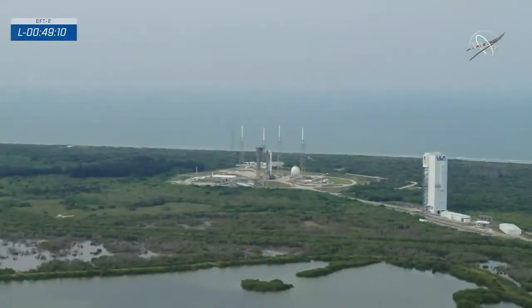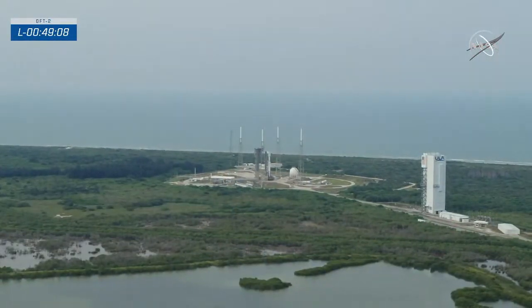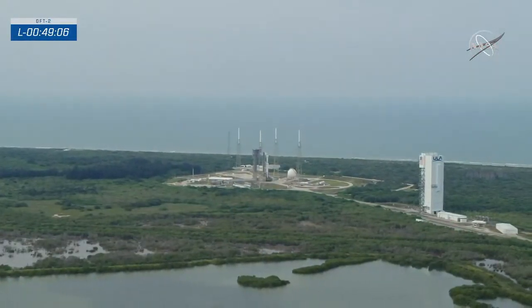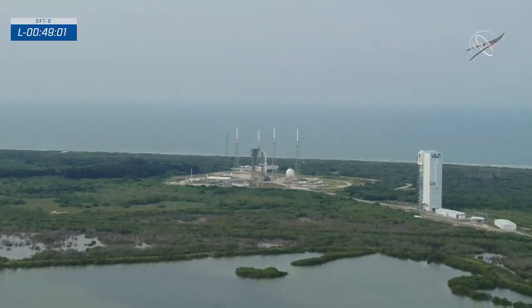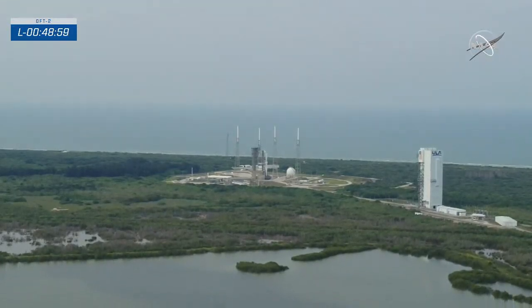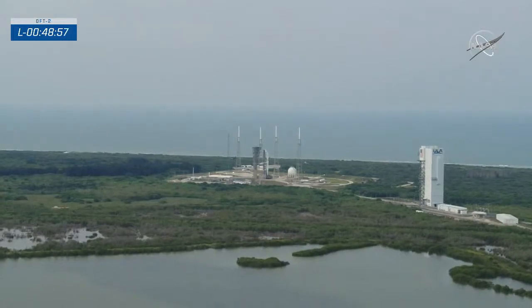All right, that's a great update, Brian. We'll check in with you a little bit later for that L-30 briefing by Will Ulrich to the launch team. There's a distant shot of a launch pad, Slick 41 as they call it. We are L-48 minutes and counting.